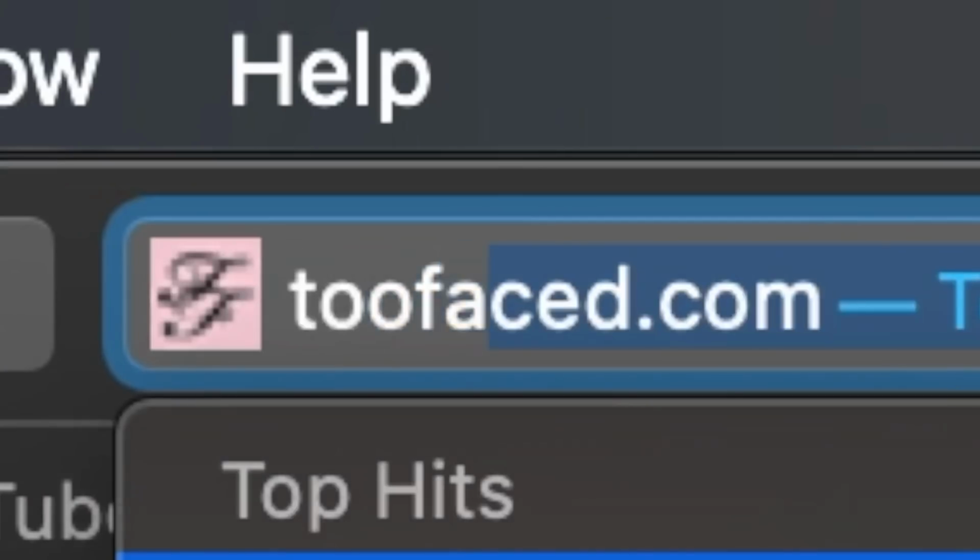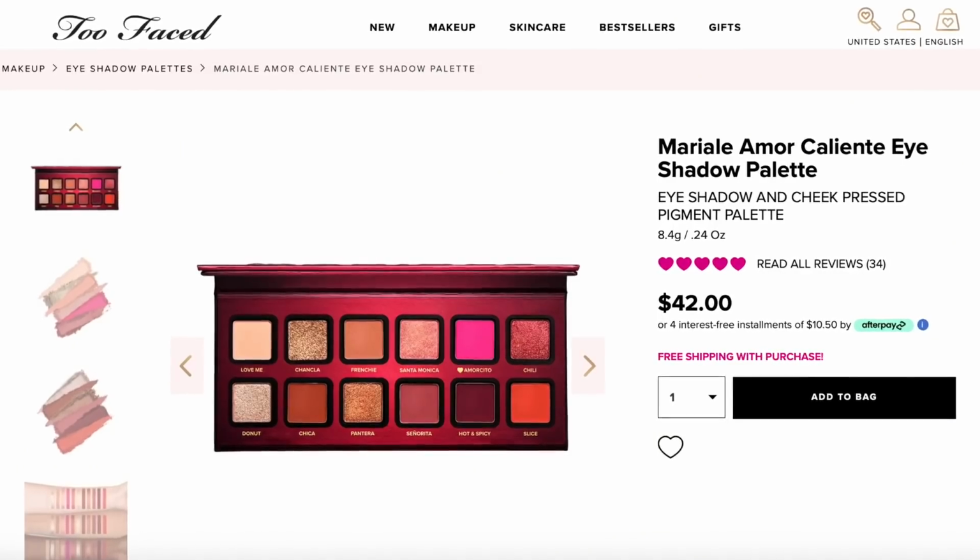So I might have mentioned this maybe, I don't know, a million times, but we have a Too Faced palette, a makeup collab. I am so excited about that. And I just love this palette so much. But you know something else?